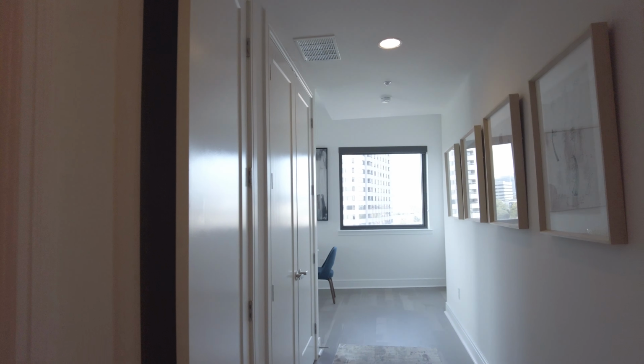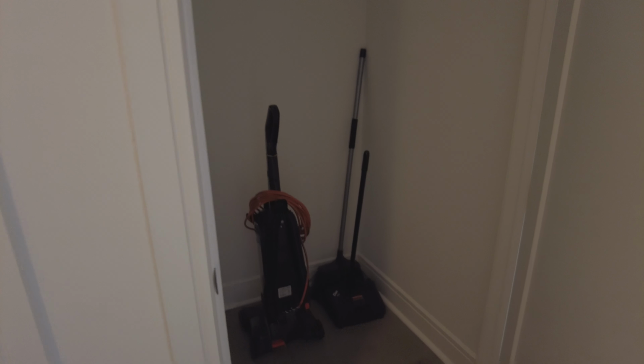And let's go down the hallway a bit more. You can see over here a closet. It's a really good sized closet, and what I'm noticing, it's really tall, so you could fit a lot in there. Wow. Okay. Very nice.